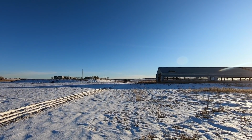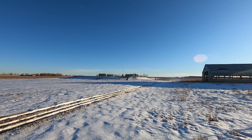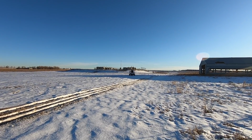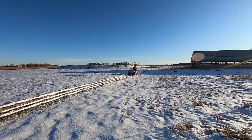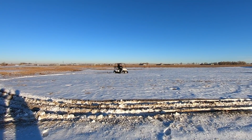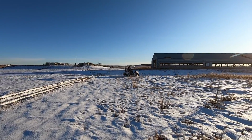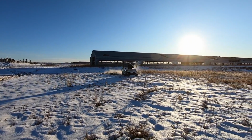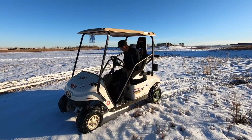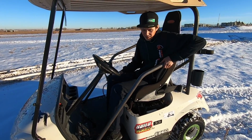Oh, man. Look at that thing, dude. It's just the golf cart. It's a drift cart. You better strap in. Look at the front tires just sliding. Push. This is so loud, dude. Well, of course. It's not a regular golf cart. You need to get a slip on. I know. Put an exhaust on there.